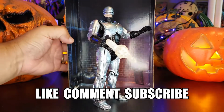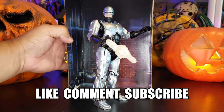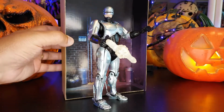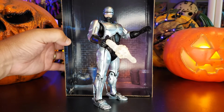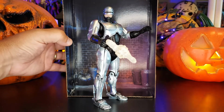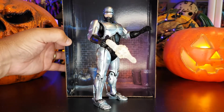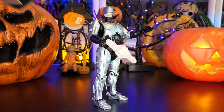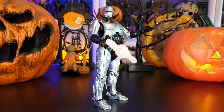Also, what I forgot to mention was this figure also brings a small diorama cardboard piece that is inserted in the box, so you can see there. If you want to display him inside of it, you can. That could be how he would look there. But yeah, all in all, this is a pretty good figure, folks.